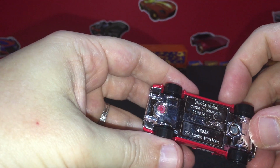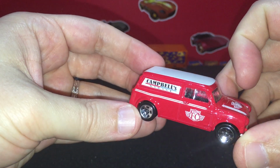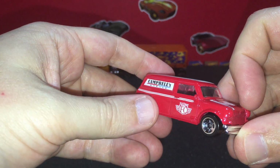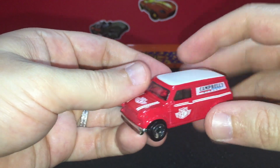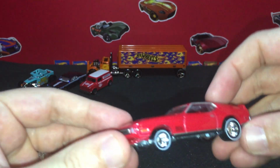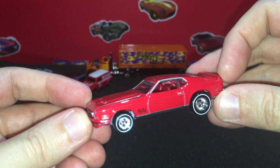Next we have some kind of a Mini. I think it's an Austin minivan, 1967. Most of these were picked up loose. I dare say all of them. But I think we might have had one or two in the package. It's probably one of my favorite ones out of the entire bunch. Picked this up for next to nothing. Matter of fact, it might have even been free.